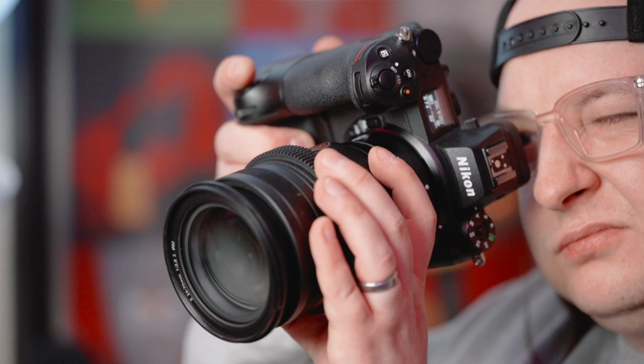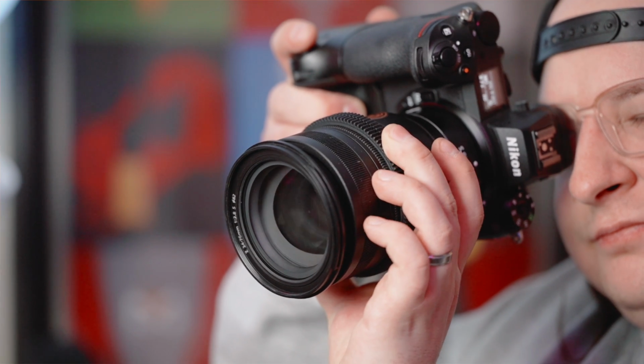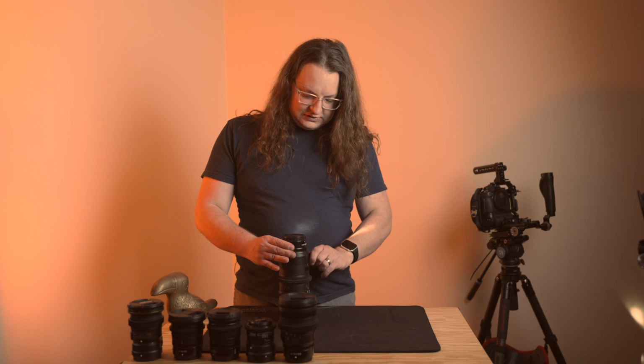Once again, I just love the way these two lenses look. I know that's obviously not something that really matters, but the way they just look, the blackout vibe, I'm just all for it. I appreciate that. I'm excited to grab this lens and use it when the time arises.